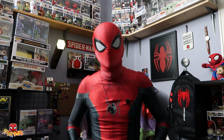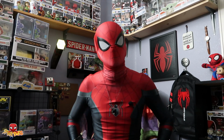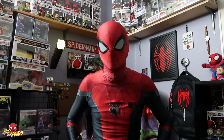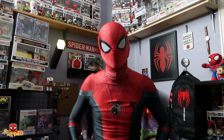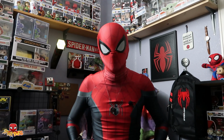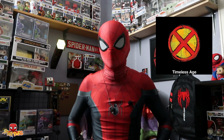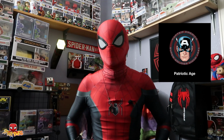Alright, and we are just going to get right into the Spidey news for today. Starting off, we are going to be going over something pretty cool that is going to be coming to Target. On a previous Spidey news, I believe we mentioned that Target released a bit of a teaser at the beginning of the year, starting off with the Marvel X-Men Blacklight Pops. They're going to be continuing with their Marvel Through the Ages, and up next is the Patriotic Age, which is something pretty cool.